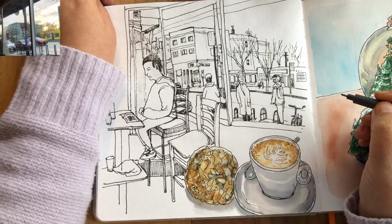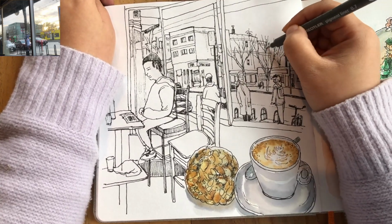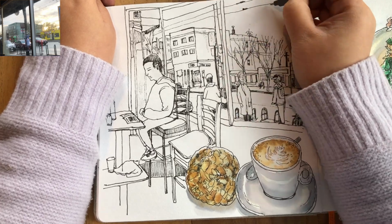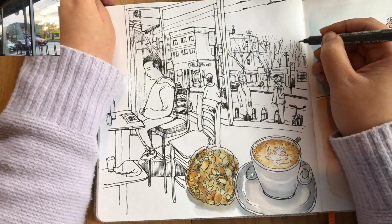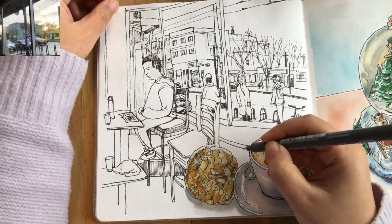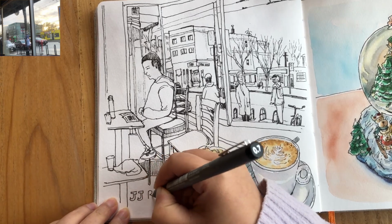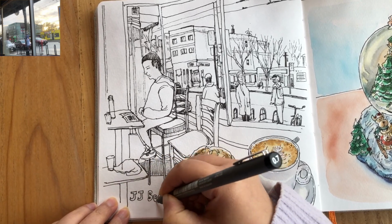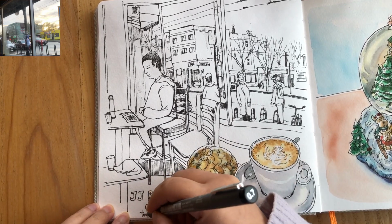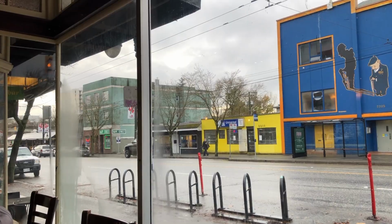And yeah, more loops. These are pretty cute little foreground elements outside the window. And adding these little sections on the wires for more interesting details. Finishing the windowsill area inside to help with the interior perspective, and writing down the name of this cafe, JJ Bean, on Commercial Drive. It was a Thursday in early December.